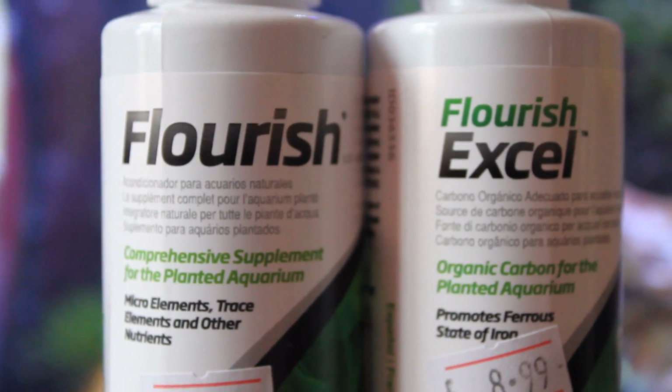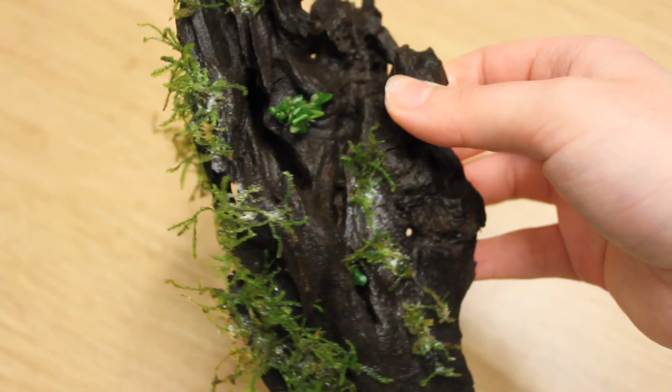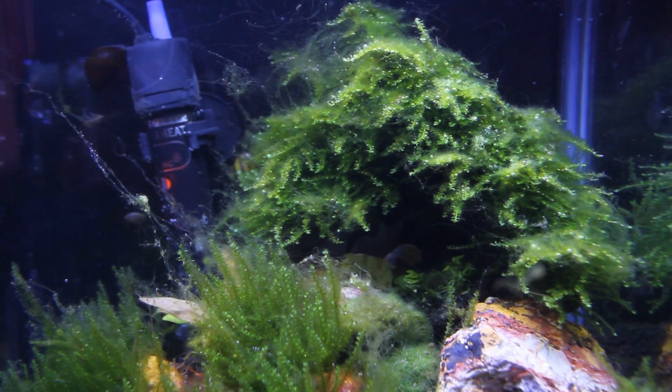One of the plants that's probably doing the best is the moss. If you see it from the first time that I put it together and stuck it on that driftwood, it has grown crazy, so I'm very happy with it.